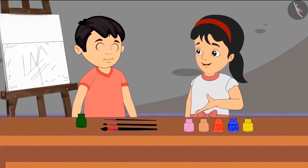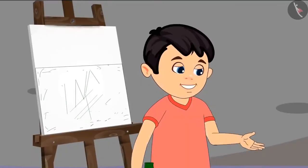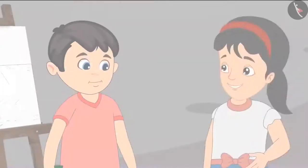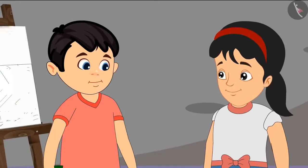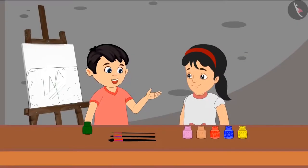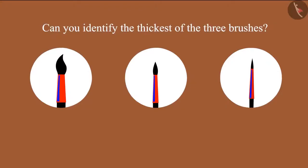It will take a lot of time to color the field with such a thin brush. So what should I do, Pinky? Chotu, if you take the thickest brush, then you'll be able to paint the entire field very quickly. Okay, all right, Pinky. But which of these is the thickest brush? So children, can you identify the thickest brush amongst these three brushes?